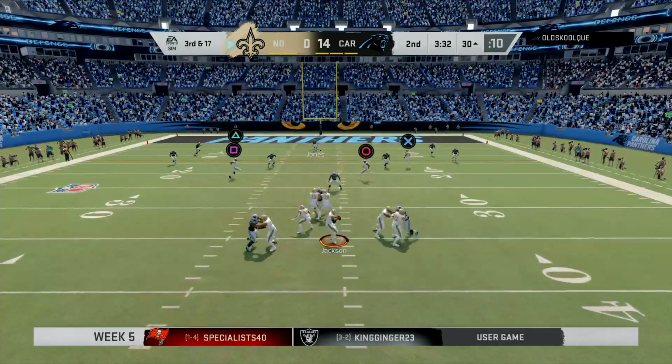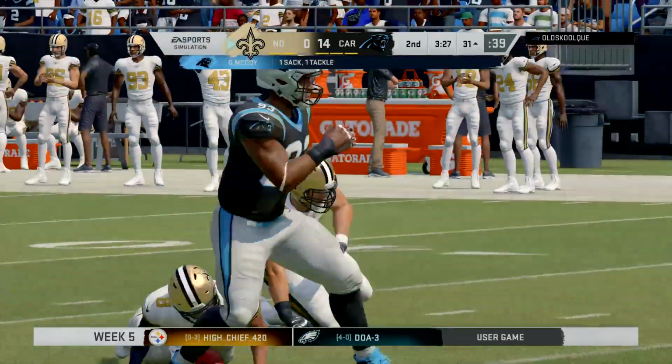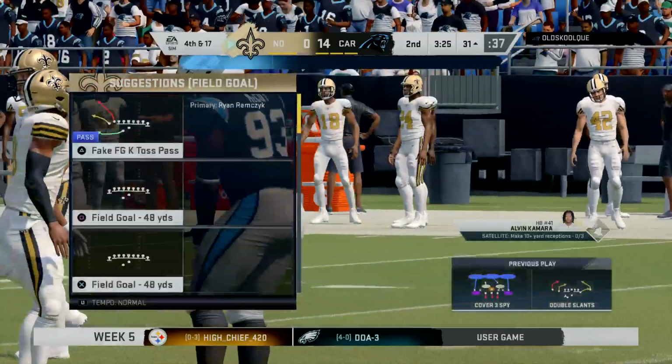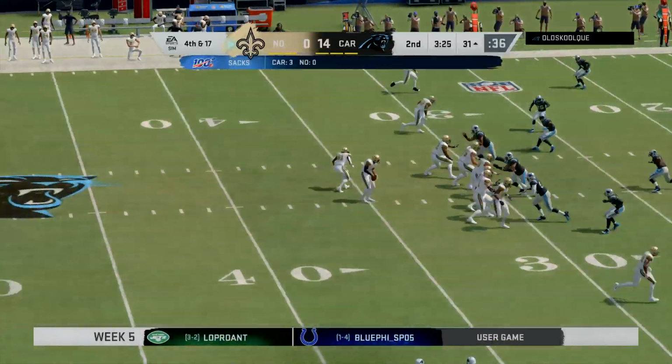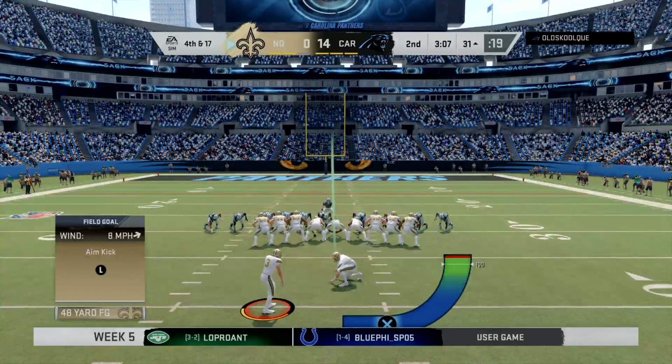From the gun, Jackson. Under pressure, and he'll go down. Sacked back at the 31. The man wreaking havoc there, Gerald McCoy, the D tackle. Well, someone's been up to the task so far in this game.